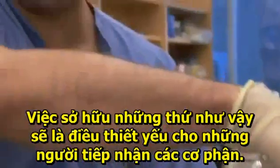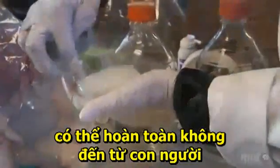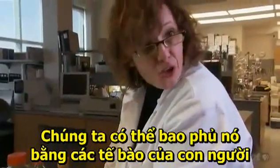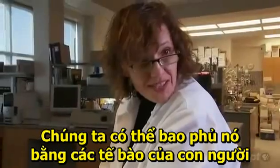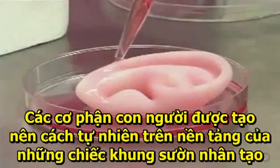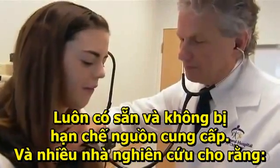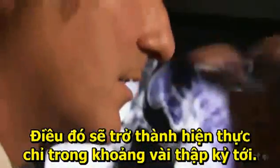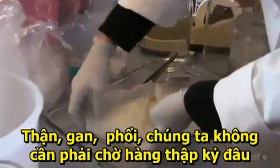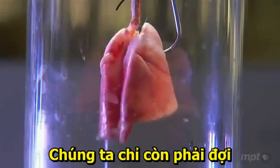That sense of ownership might soon be crucial to organ recipients, because their scaffolds might not come from a person at all. This is a pig kidney sliced in half, and it's the same size, same complexity as a human kidney. We could cover this with human cells and, in theory, build you a kidney. Human organs built on natural or artificial scaffolds? Made from a patient's own cells to avoid rejection? Available in unlimited supply? Most researchers believe it will be a reality within decades. And Taylor is even more optimistic. Kidney, liver, lung. We're not decades away from building something complicated. We're more like years away.